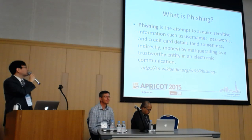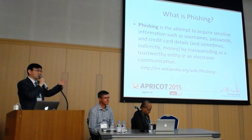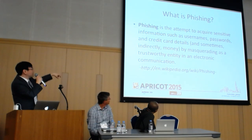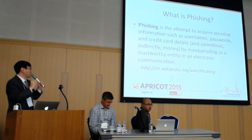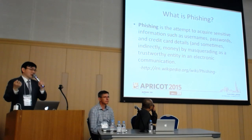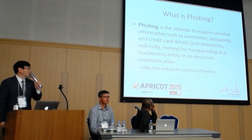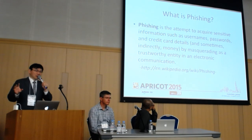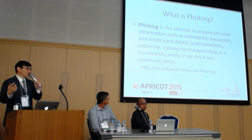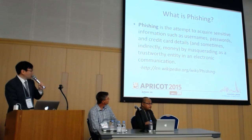Today's topic is the mobile area, so I'll introduce phishing first. This is the definition of phishing from Wikipedia, but in short, it is phishing for personal information, because they want your user ID, password, credit card numbers, or PIN code. In Korea we have numbers for internet banking, the security card, so they also try to steal those from victims. And then we move to the cyber fraud area.